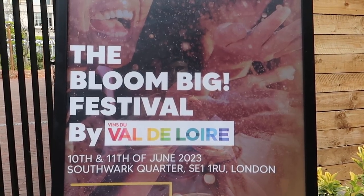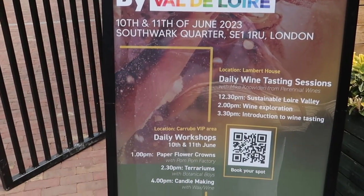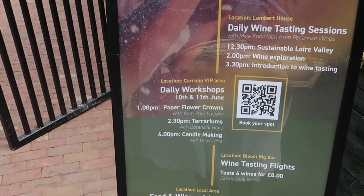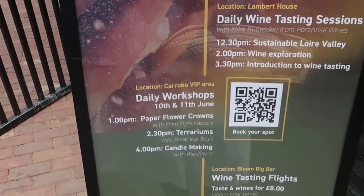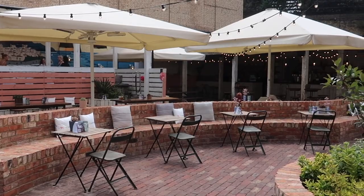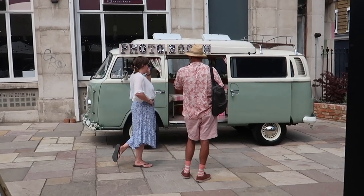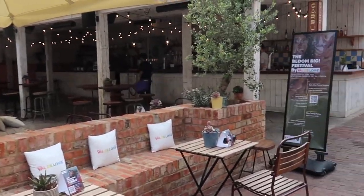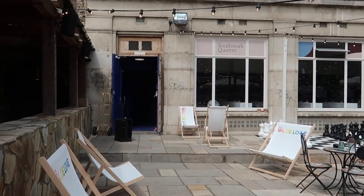And this is the festival, the Bloomberg Festival, and I booked several workshops today. I think it's wine tasting and paper flower crowns too. They're just getting started. Nobody's here yet. But this is the venue. They have a photo booth here as well. Sunbeds, lots of tables and bars. And I think this is where the wine tasting takes place.